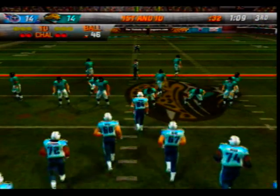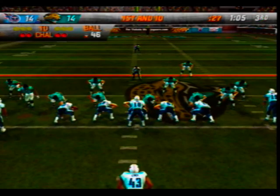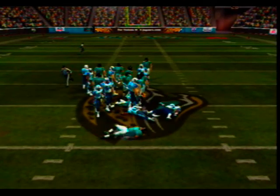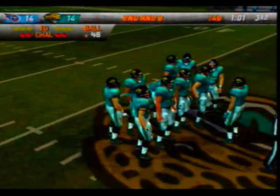First and ten. Ball on the 46-yard line. Lynch, the lone back, receives the handoff. Number 22 comes up to make the play. At the 48, Lynch battles his way forward for what appears to be a 2-yard pickup.